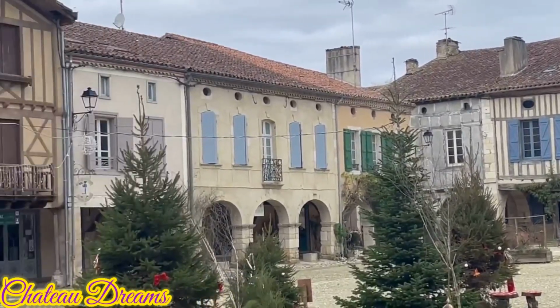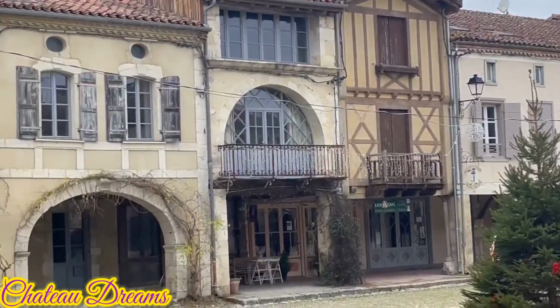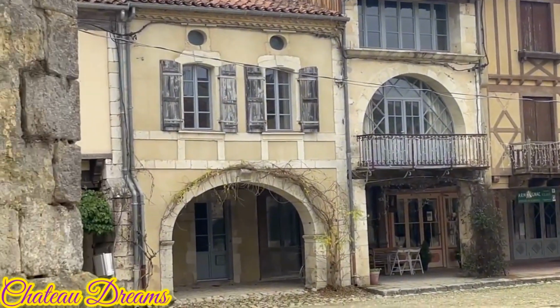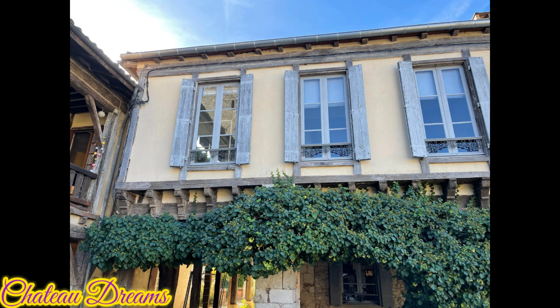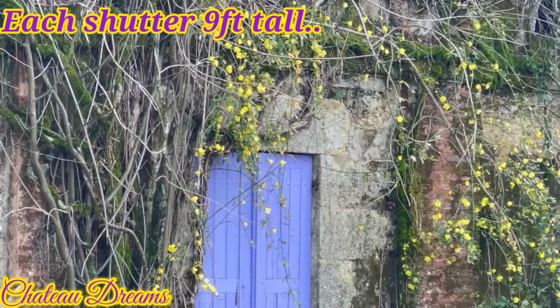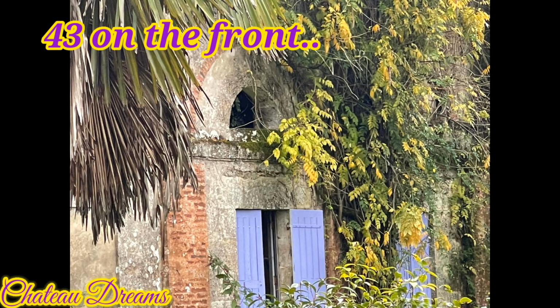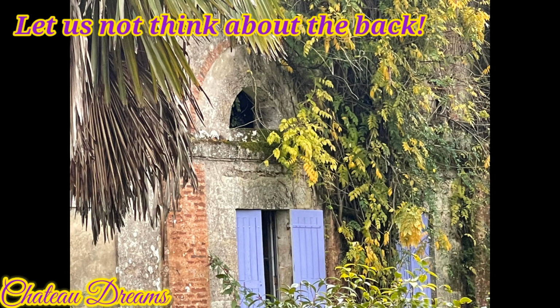Now you have choices. Obviously you can just take them off and forget about them and not have the maintenance, or you can restore them, or if you're a billionaire, I guess, on a castle or a chateau, you could obviously have them all rehandmade. Not so for us. Each of the shutters on Chateau de la Bataille are 9 feet tall, and on the front elevation we have 43 of them, so it's a job we're doing slowly. Because, well, frankly, there are other things to get done here.